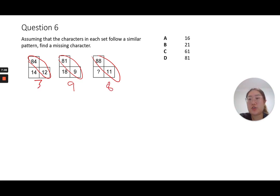So what is the relationship between this number and that top number here? It's times 2, isn't it? So you want to times this by 2 to get that question mark, and you get 16 as your answer, which is option A.